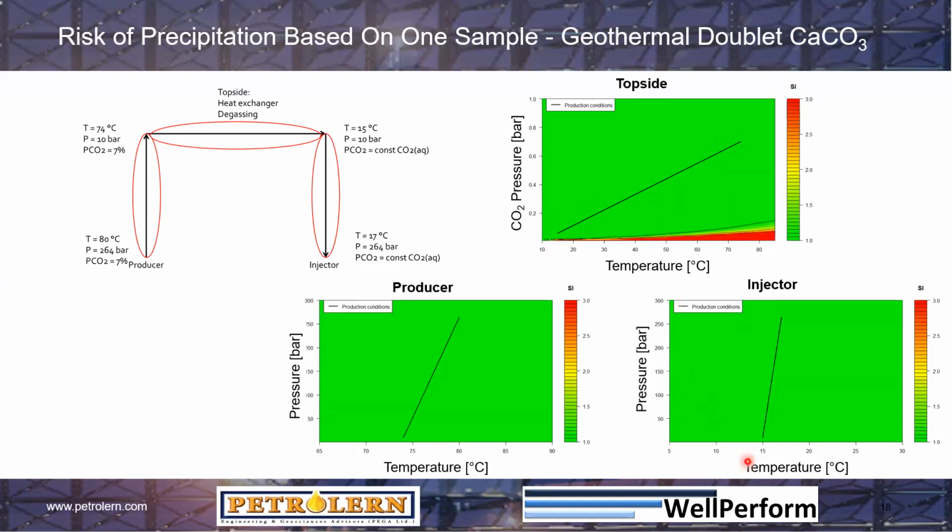And then the injector starts down here, goes up here, and you see we are still below 1 and still in the all clear section or the green section.